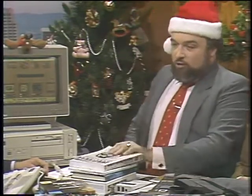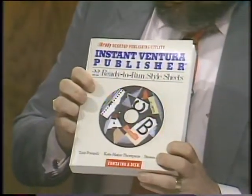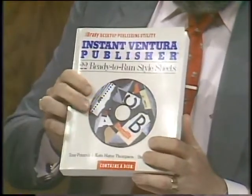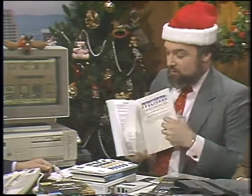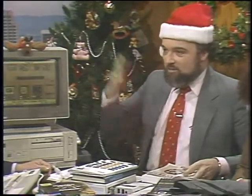Okay. Tony Pompili works with me at PC Week. He and several others have written Ventura Publishing. It's a mere $40 in bookstores everywhere, and the reason you're paying $40 is you get a floppy inside of it with a bunch of formats that you can use to become an instant publisher.